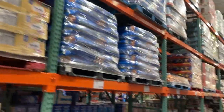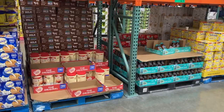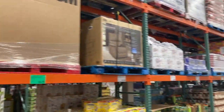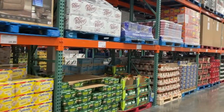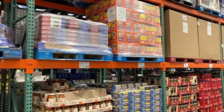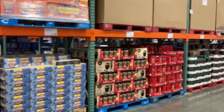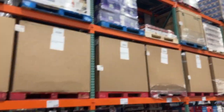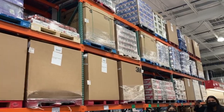And empty here. Empty, empty. So not much creamers. And you got all these 3M boxes, and they had all these furniture boxes as well on the shelves. That obviously is furniture that takes quite a bit of room that I had not noticed in the past. And here is the coffee area.